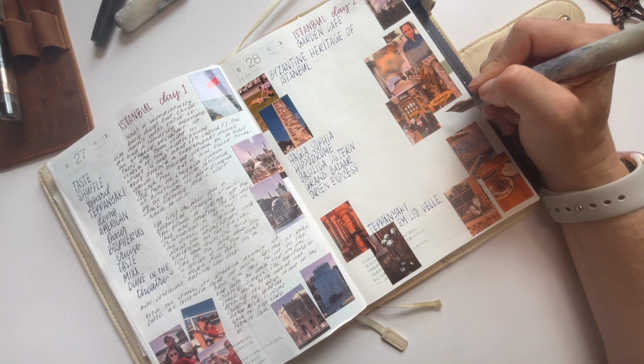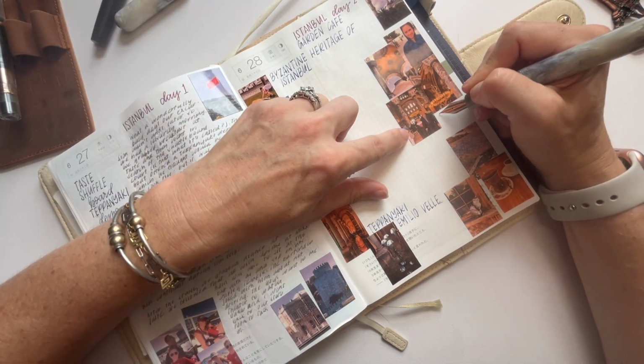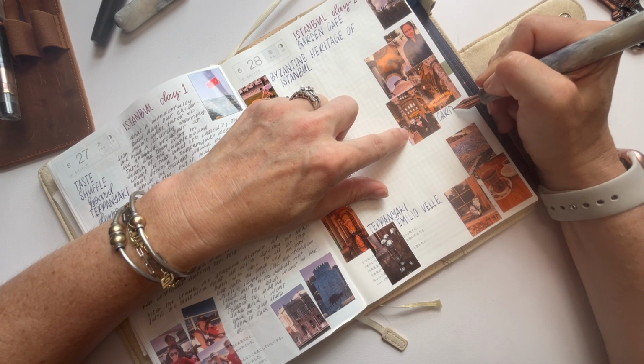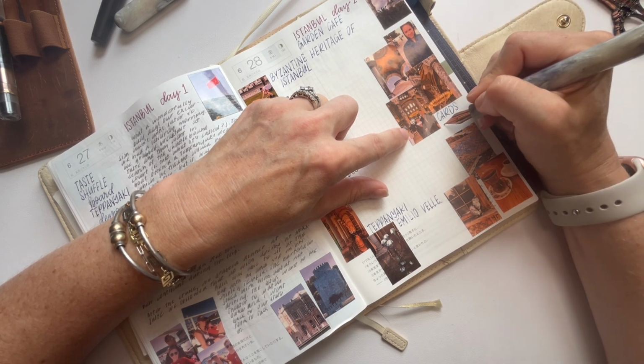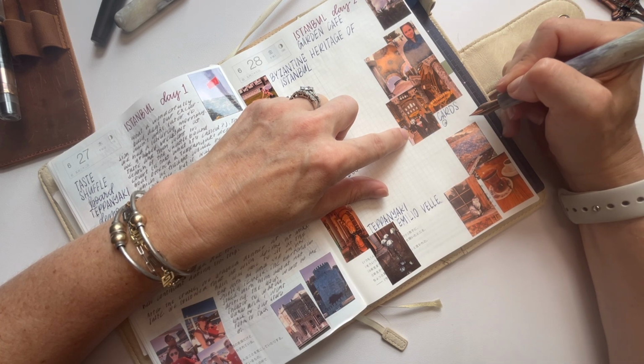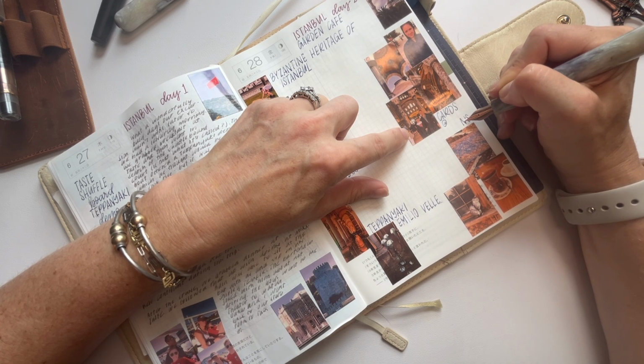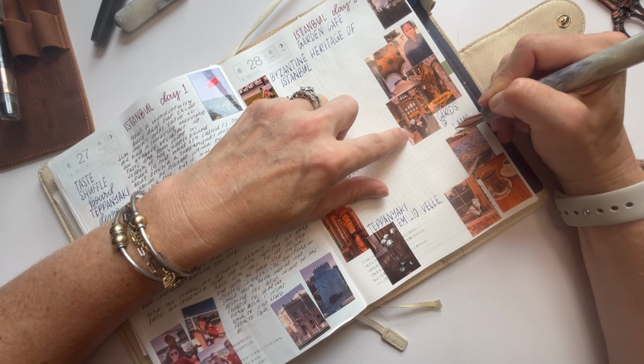And so we did a walkthrough of that. It was beautiful. The ceilings were beautiful. The chandeliers were beautiful. It was marble floors and marble everywhere. Just in general, I saw more marble on this trip than I think I've ever seen in my entire life.